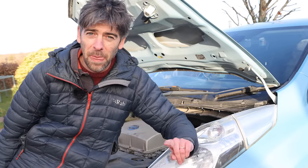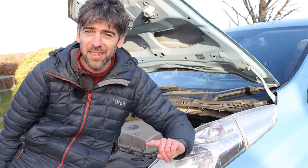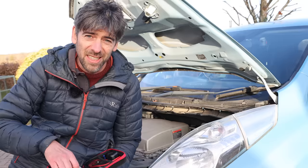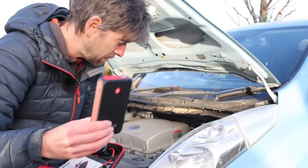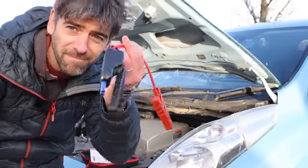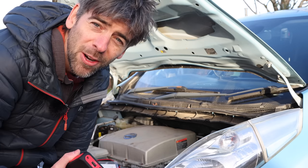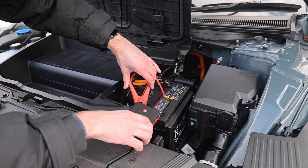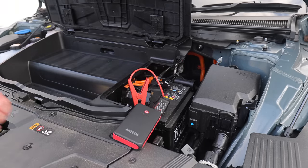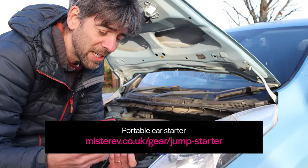So this next thing that you really, really need is a car starter. I've used this so many times. It's just a little battery, that's all it is, with jump leads. I'm not going to try and do it on here, but I'm going to link to the video that I did about the Hyundai Ioniq 5 if you click up there. This thing is worth its weight in gold, really.